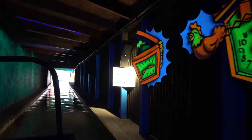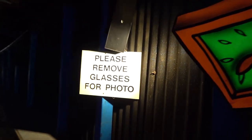Just make sure that you remove your glasses so we can sell you your photo. Okay? Just make sure you do that.